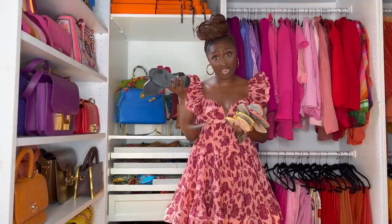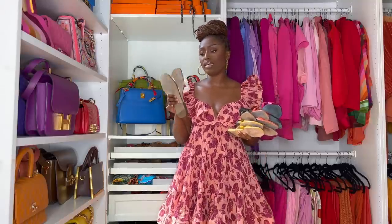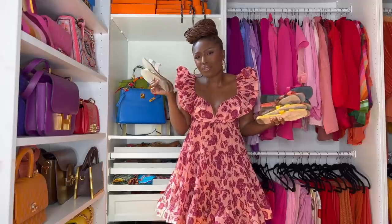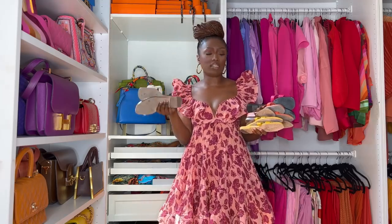So there's that. The white ones are my least favorite because they just stain so horribly. I've used soap and water to clean them, but I'll probably take them to the cobbler. And I just think they're a little bit more high maintenance than I wanted some sandals to be. You know what I'm saying? It's like I want to throw my sandals on and whatever. But all white sandals are like this. So it's not unique to them.